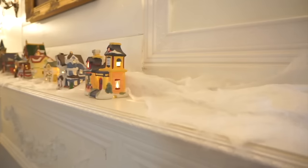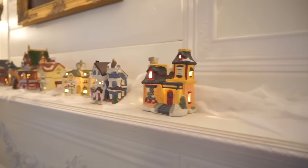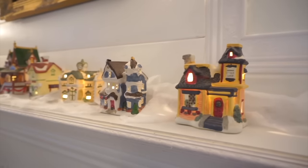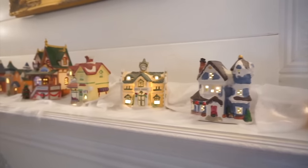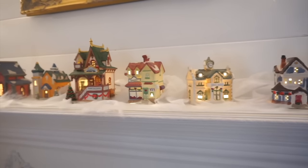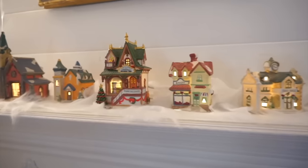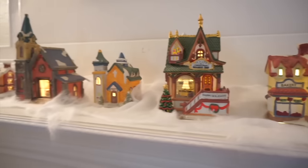Here's what it's looking like so far. I think it looks beautiful and it hides those cords so perfectly. I'm gonna come back and finish decorating this here in a little bit. I need to go find the rest of the pieces with all the little people and the trees and all that stuff. I'm not quite done over here. I will come back to it, but I wanted to show you guys what it looked like with all of that beautiful snow.